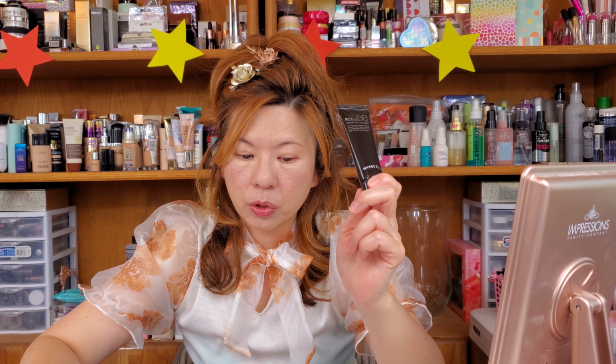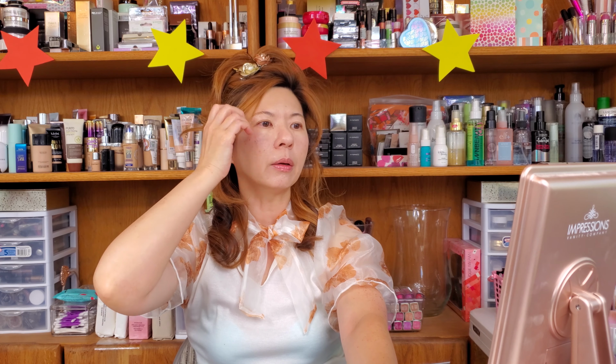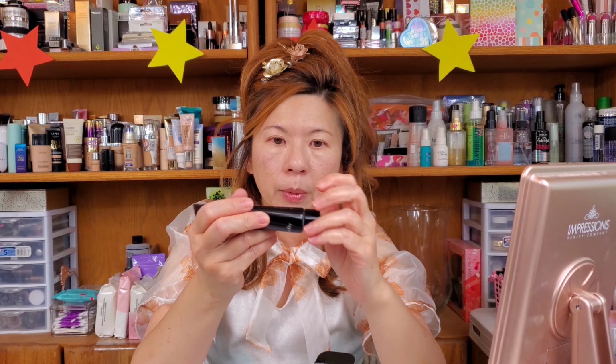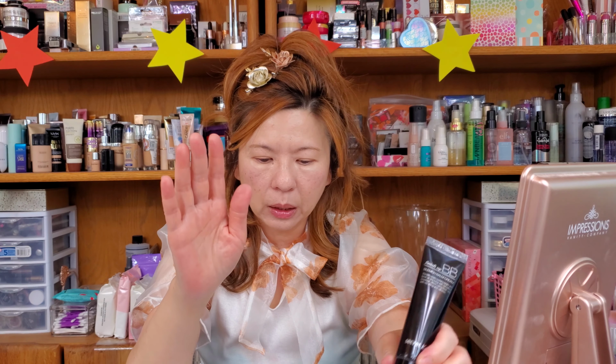But this product has pretty good reviews. The star rating on YesStyle is 95.4%. Yeah, very, very great looking BB cream, okay? Yeah, I like this one. There is no scent at all, zero. Even when I am applying it or after a while, absolutely nothing. You won't be able to smell anything at all.